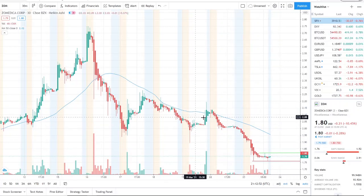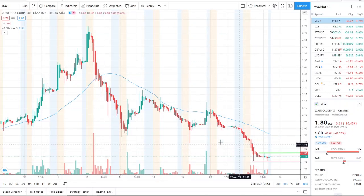So here we are with Zomedica Corp. Zomedica Corp broke through support, and that was really fast. So fast that it reached the second support, which was right here at 189, 190, as I stated yesterday to watch closely, being the lowest point in this bearish run. Broke through both supports, sitting right now at 180.